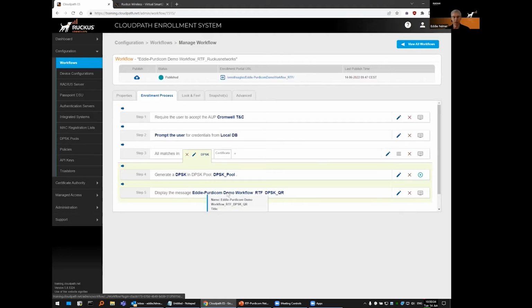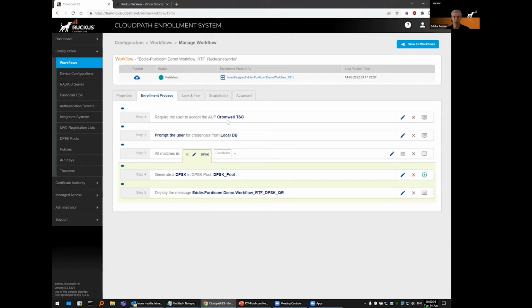So these are the steps they'll go through. At the top of it, I've just got a terms and conditions. This is what we call an acceptable use policy. So this is terms and conditions. The user has to accept the terms and conditions before they can continue onboarding to get a dynamic pre-shared key.